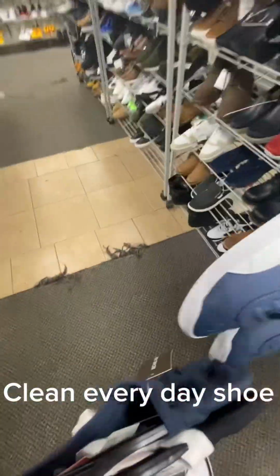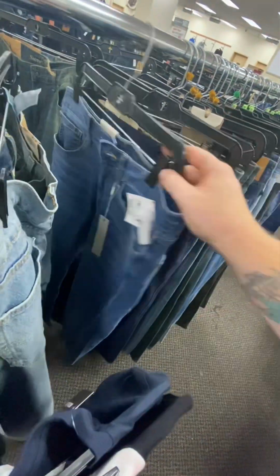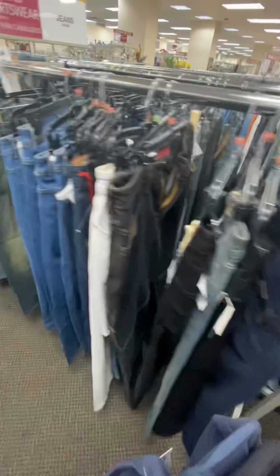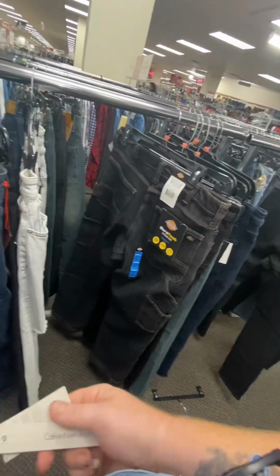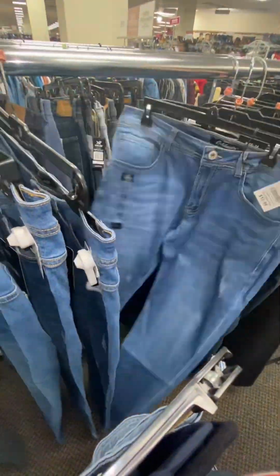All right, I think we got two pairs of sneakers. Let's go find some jeans real quick. Some Calvin Kleins. What else we got here? Every once in a while I find some Trues here.